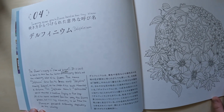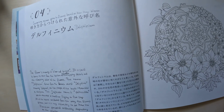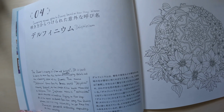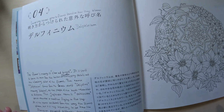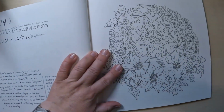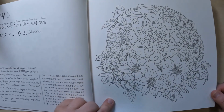The Japanese name is Ohiensu, which resembles a swallow flying in the sky. All of the names are derived from the way the flowers bloom, and it's very interesting to see how the flowers are perceived differently depending on the country. So the Greek called them dolphin, and the Japanese Ohiensu, like a swallow, flying swallow. Interesting. Beautiful flowers.